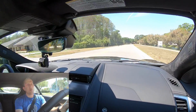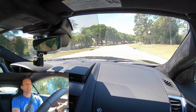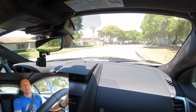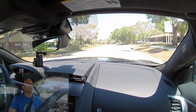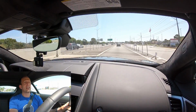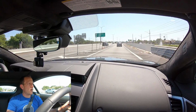Holds the line super well. The weight of the steering is right on the money. Look at this, into this nice right-hand sweeper. Just carry the speed around. Back on throttle. It feels phenomenal in here, phenomenal. Absolutely phenomenal. All right, I wanted to take a look at how this Jaguar F-Type rides on the highway.